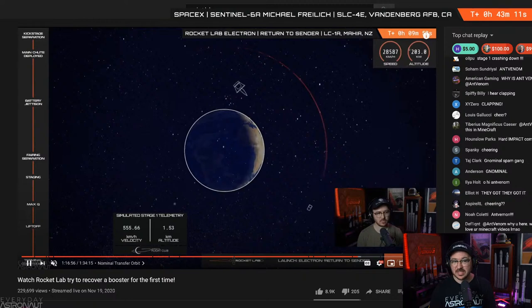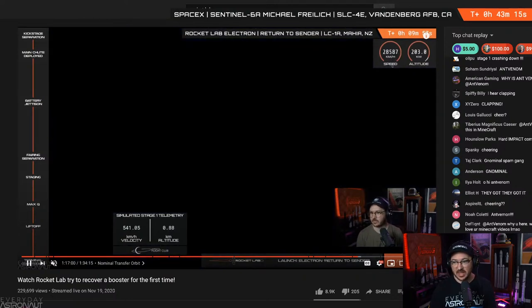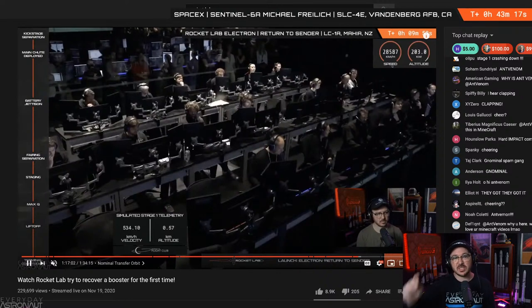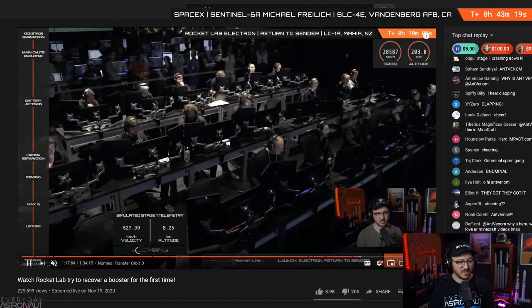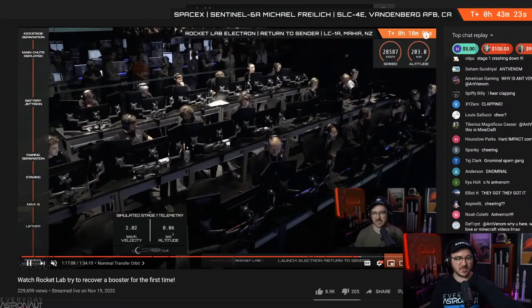This up here, that's not first stage telemetry. In the top right corner of the Rocket Lab stream, that is the actual telemetry of the upper stage, not of the first stage. So this was our stage 1 simulated telemetry. It had no tie to the actual stream. It looks like Declan needs to tweak it a little bit. He said he didn't model the parachute at all, so that's probably why you saw a velocity of 300 or 400, whatever.